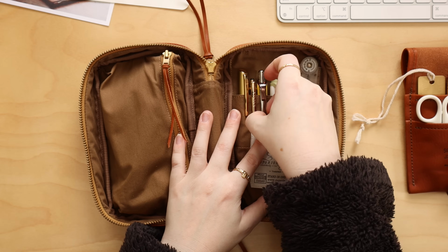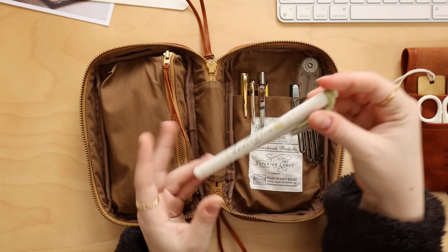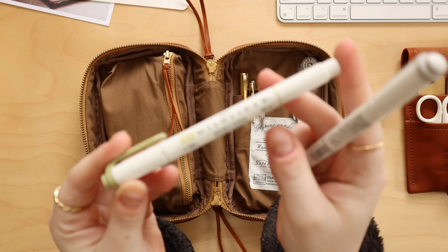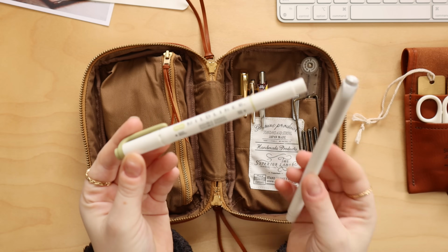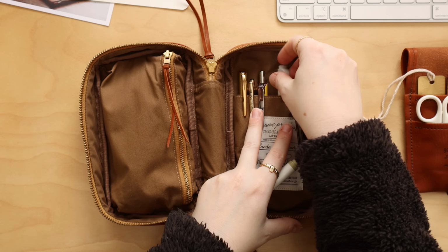I have an Energel pen. I have some mild liners. This one I've used in the past in my bullet journal. I might go back to it. I don't know if I want to stick with the tan. Kind of depends on my mood. And then I have the gray, which I always like to have on hand because it's just a useful highlighter.